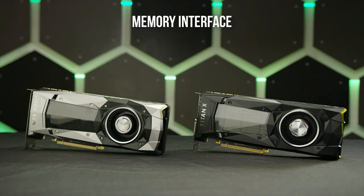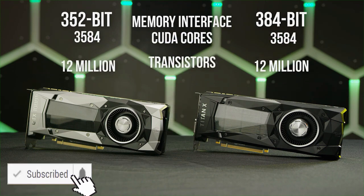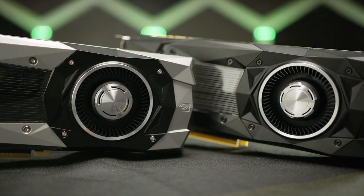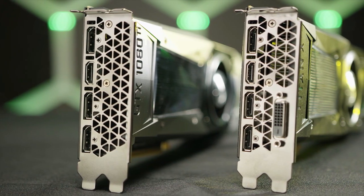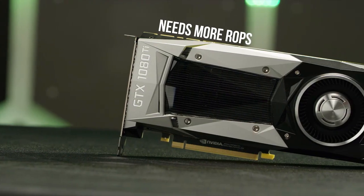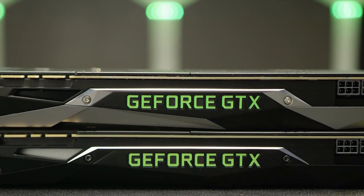Good thing too, because we go from a 384-bit memory bus down to 352-bit. It has the same number of CUDA cores at 3,584, and while they share the same transistor count of 12 million, the 1080 Ti's cores boost up to a rated 1582 MHz instead of 1531. So far, so good. But what the 1080 Ti lacks compared to the Titan XP, and I mean, aside from the DVI port that they ditched in favor of more exhaust room for the fan, is ROPs. I mean, to be clear, it has them, just fewer. We go from 96 down to 88.